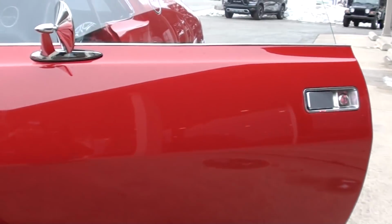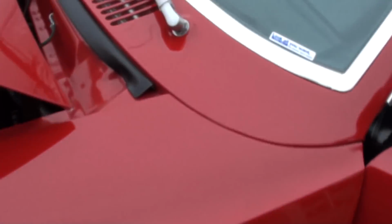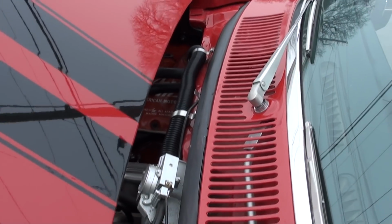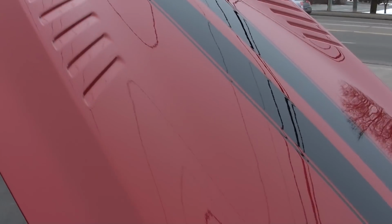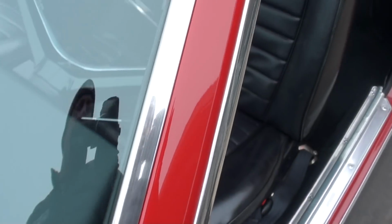Pretty paint on the car. Those wipers are all hooked up, but I couldn't get them to come on. That switch felt a little funny when I was turning it, so maybe it's something in the switch, if we're lucky.